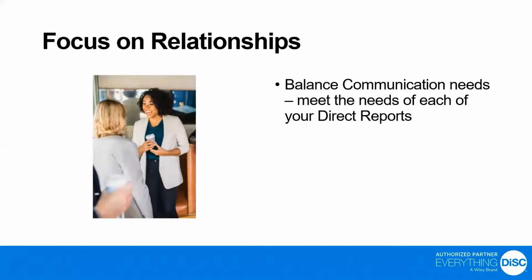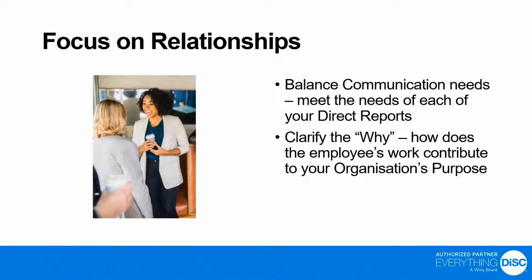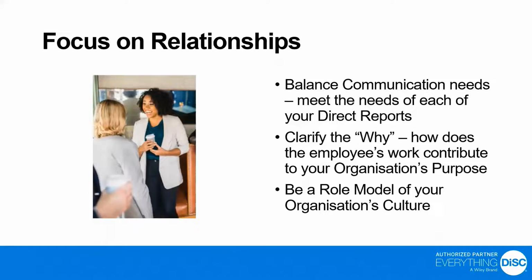So the second thing that we need to focus on is the why. How does the employee's work contribute to your organisation's purpose? Do you have a purpose statement that is inspirational to your employees, and so they can really want to be connected to that and see how what they're doing is contributing to that? And the manager also needs to be a role model of your organisation's culture. If you've got a set of values on the wall, your manager's actually operating by those values and demonstrating that they are, and discussing those values with their teams at a team meeting at least every so often, not necessarily every week, but maybe at least every month or so.